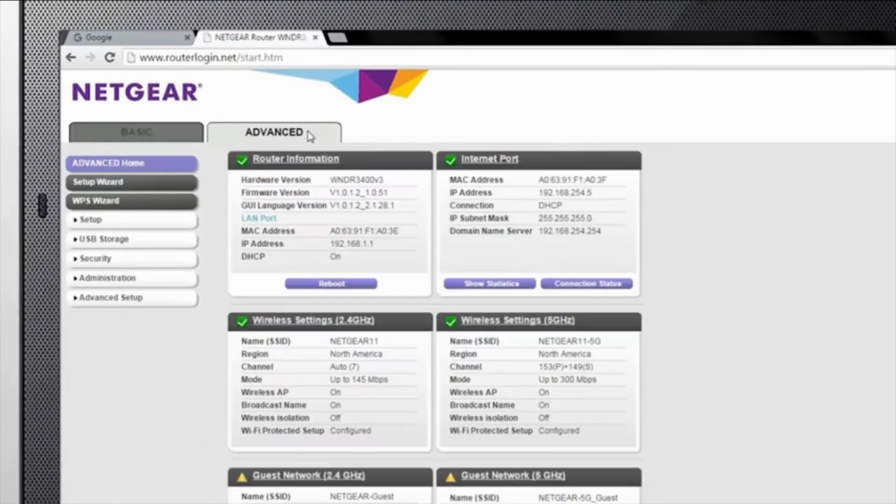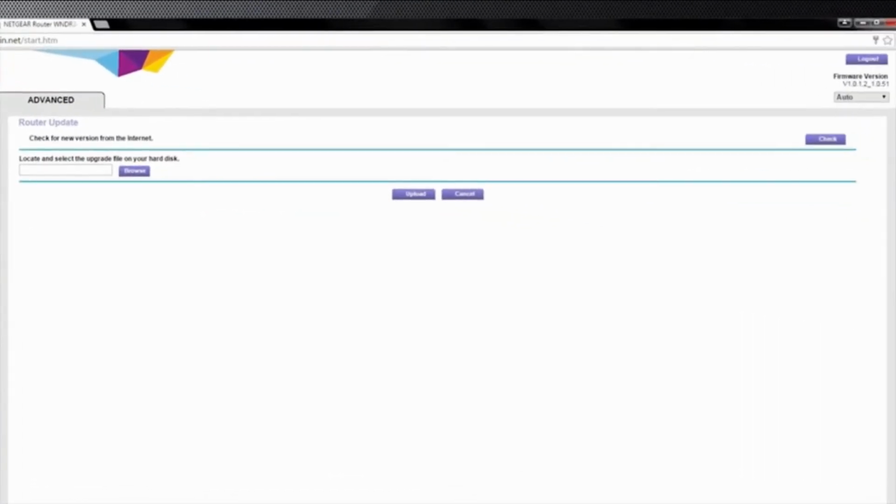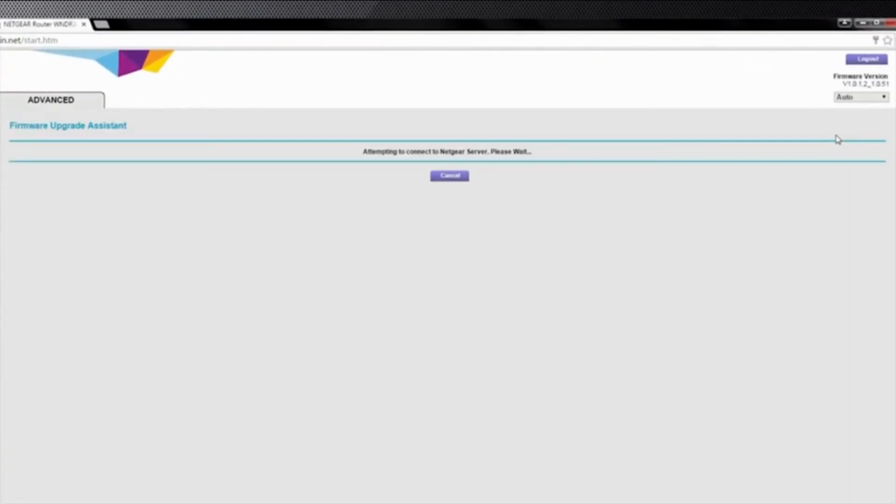To update the firmware to the latest version, select the Advanced tab and then Administration. Click on Router Update and then Check to determine if an update is available for your router. If an update is needed, follow the on-screen instructions to install.